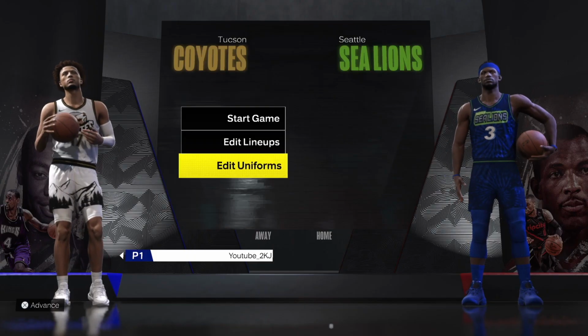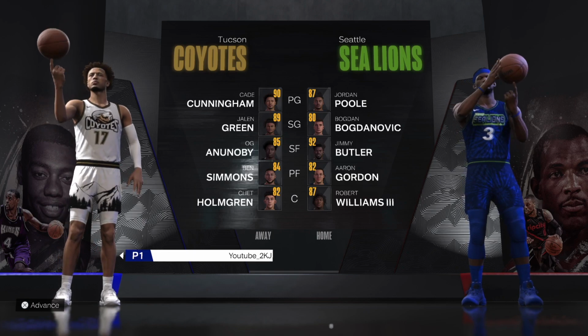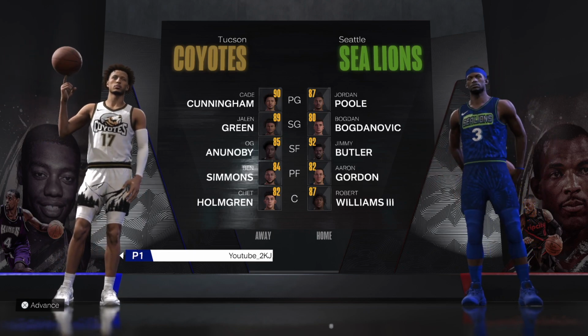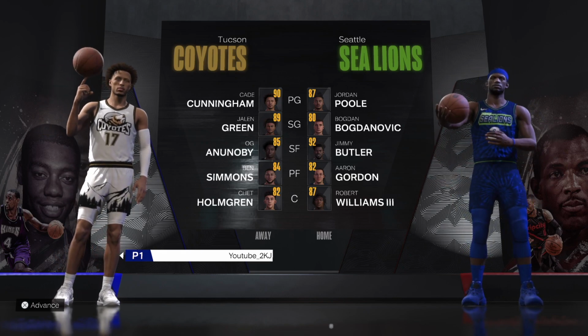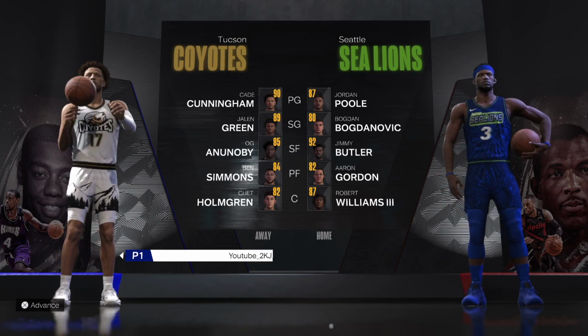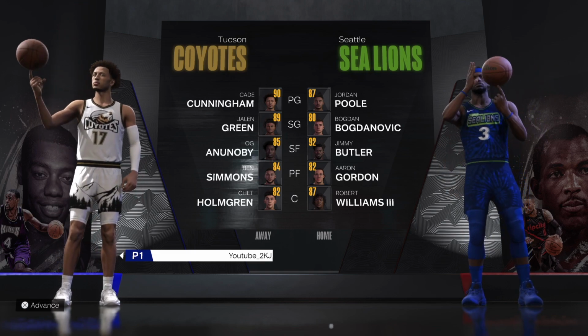So we're going to roll with our home jerseys, even though we're on the road, just so it looks better against the Sea Lions' blue jerseys. But anyways, man, at the 1, we got Cade Cunningham versus Jordan Poole. At the 2, it's Jalen Green versus Bogdan Bogdanovic. At the 3, it's OG Anunoby versus Jimmy Butler. At the 4, it's Ben Simmons versus Aaron Gordon. And then at the 5 down low, it's Chet Holmgren going up against Robert Williams III. Let's get into this tip-off.